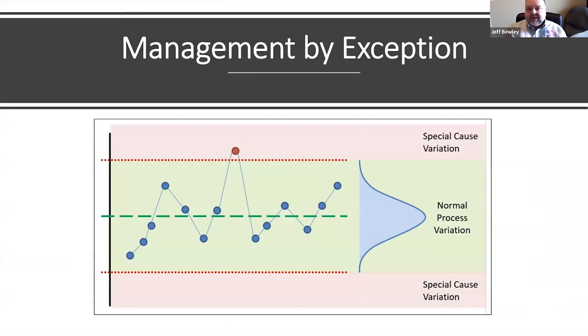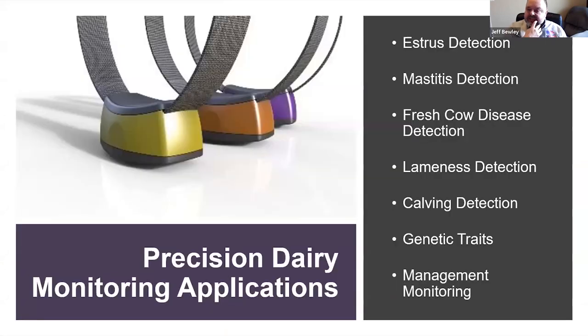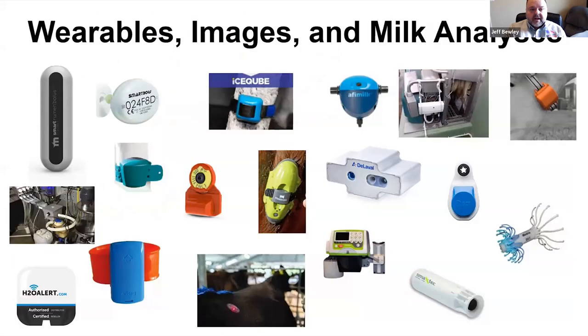We could also look at something like rumination time or eating time for a drop in those variables to indicate that that animal is becoming sick. Estrus detection, as I mentioned, is the most mature of these technologies. Mastitis detection also has been developed to some degree, probably less used at this point outside of the AMS systems. Fresh cow disease detection, lameness detection technologies now coming out, calving detection technologies. The other thing is all this data provides us with new phenotypes that we can use for genetic traits, and we can also extend that data beyond the individual cow to monitoring groups of animals or the herd of animals.